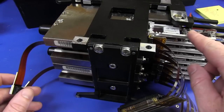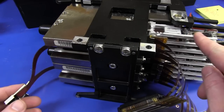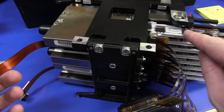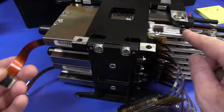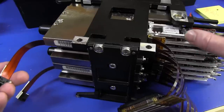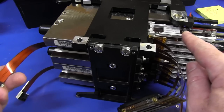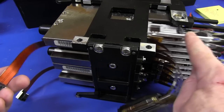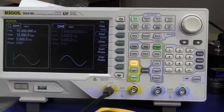Absolutely. But of course, this sort of linear actuator is not going to have the same sort of bandwidth as a traditional loudspeaker, purely because we've got a lot more mass in this actuator arm mechanism here than you do in a paper cone on your traditional loudspeaker. So this thing's probably only going to have a bandwidth of maybe a kilohertz or two at most, just enough to get the access time required for the head. So we can just easily drive our linear actuator with our function generator here.